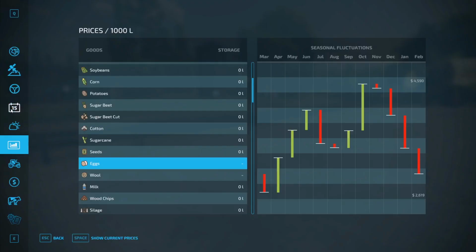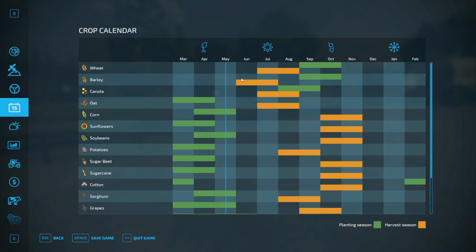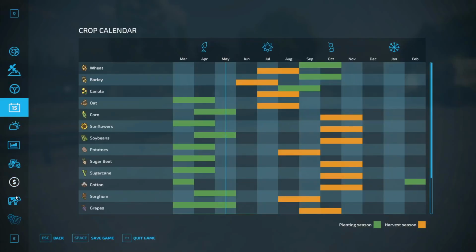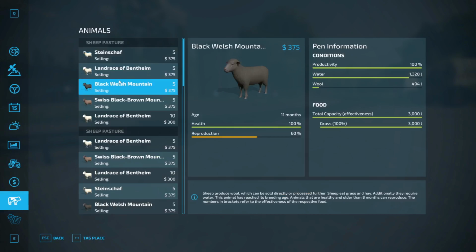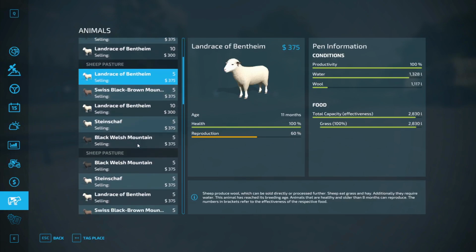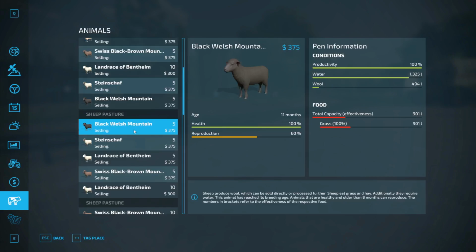Let's have a look at this. So, barley comes due in June. July for the wheat. Canola, I don't know. Yeah, we do have canola and oats. So yeah, the rest of May. Let's make sure everybody is here. Why is your reproduction at 60%? You just feel like it? Not in the mood? Oh, what's going on here?